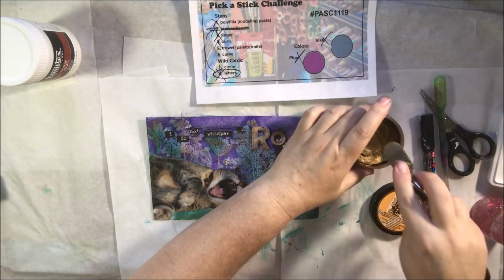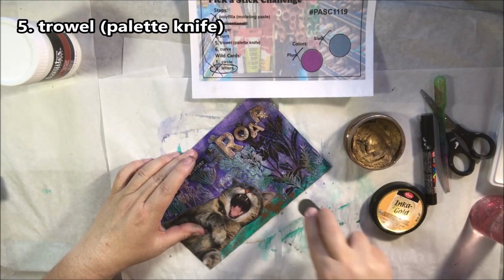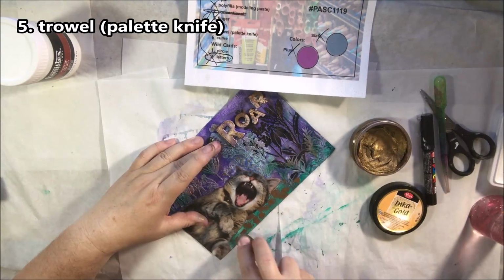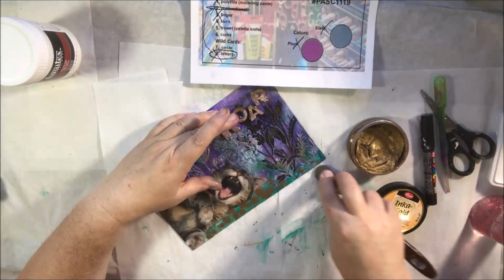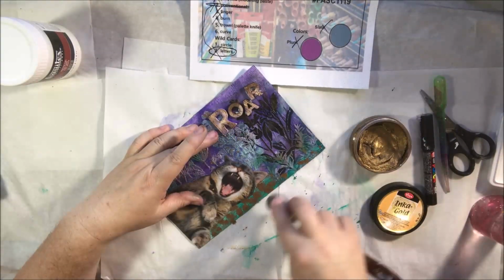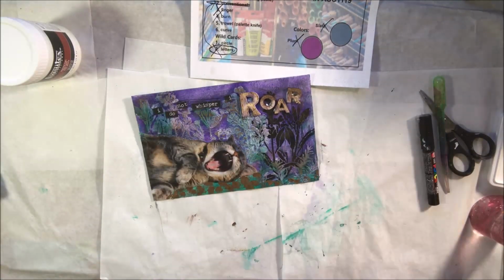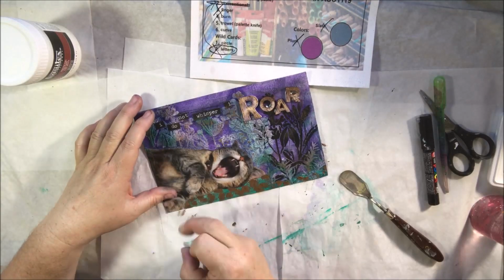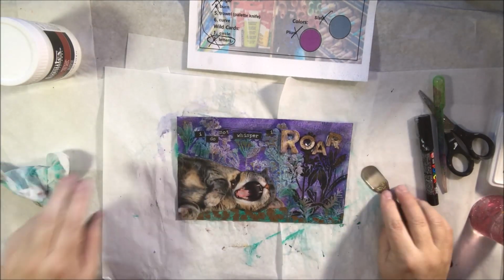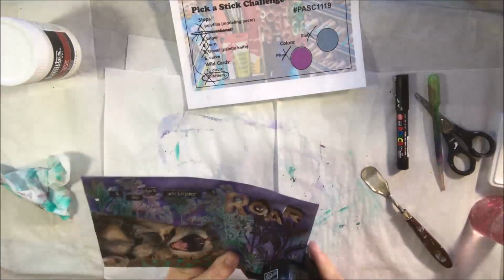The next prompt is trowel, which means basically palette knife. And I was like, what am I going to do with that? I just decided to get one of my palette knives out and use some of that Inca Gold mica stuff to make the ground look like it has pebbles on it. I used a rounded tip, and since it's kind of a paste, I could just scrape it on there.